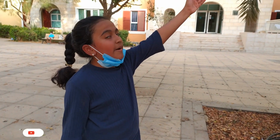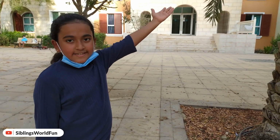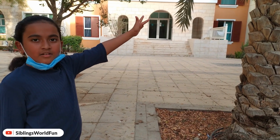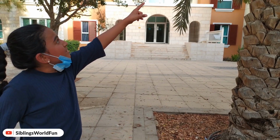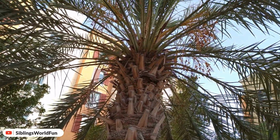This is a date palm, and it's rich in iron, vitamins and protein. It's really good for health, and it also controls the cholesterol in our bodies, and it's really good for heart problems. And you can see some dates on the top.